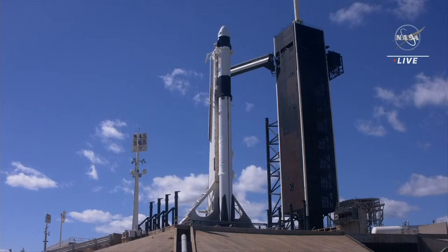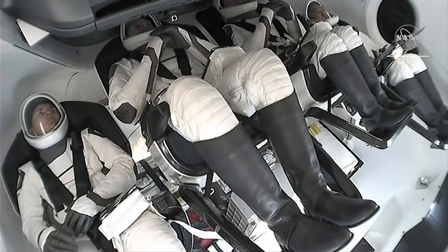We are listening in to the communications as they talk live to the Falcon 9 team. The rocket is fueling. The operation is doing well. And the launch escape system is armed. Of course, that means Dragon is prepared to launch itself away from the Falcon 9 rocket in case of an emergency on the pad or after liftoff. So far, operations looking and sounding as expected.